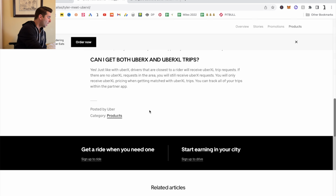But you may be wondering, okay, well, I have a car, I have a van that qualifies for UberXL. Can I get both UberX and UberXL trips? This is what's awesome. Yes, just like with UberX, drivers that are closest to a rider will get the UberXL trip request. If there are no UberXL requests in your area, you will still receive UberX requests. But remember, you will only receive UberXL pricing when getting matched with UberXL trips.